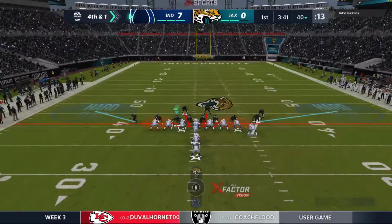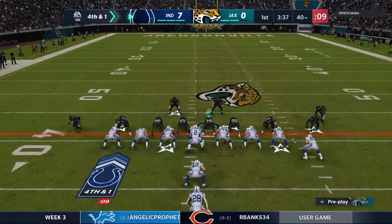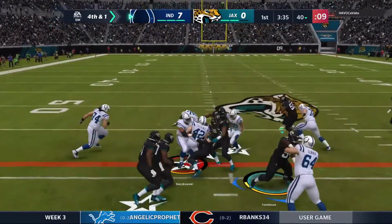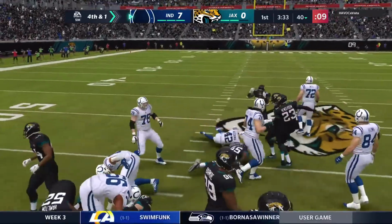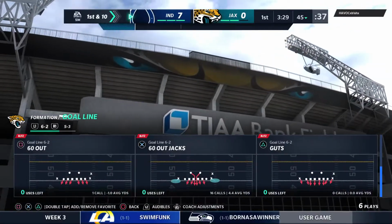And how about this one now? In their own territory, a gutsy call. They're going to go for this on 4th and a yard. Needing the 10 yards, they run it with their fullback. And this is going to be a Colts first down as he's got this up to the 45-yard line.